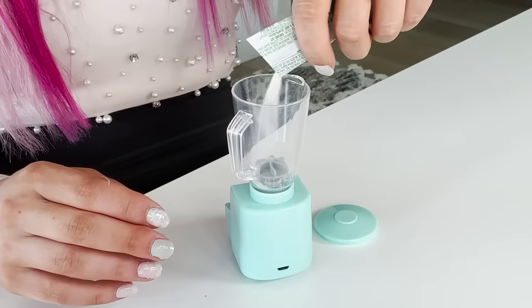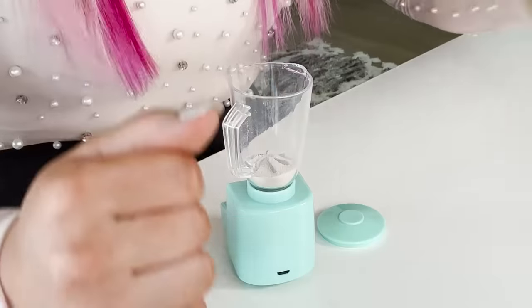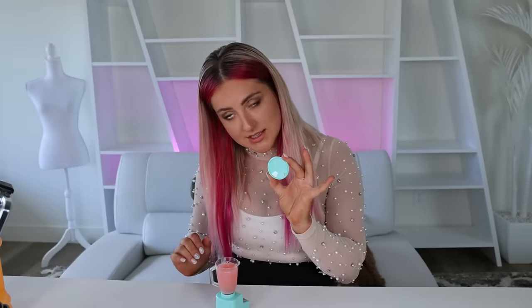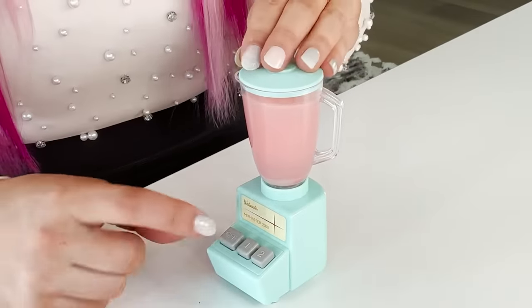Let's see, let's put a little bit of that in. That's kind of a lot. I just realized how little liquid I'm gonna be using in this, but Crystal Light shot, here we go. Some water. I am putting a lot of trust in this lid. I don't know how that's gonna go. All right, here we go, speed one.